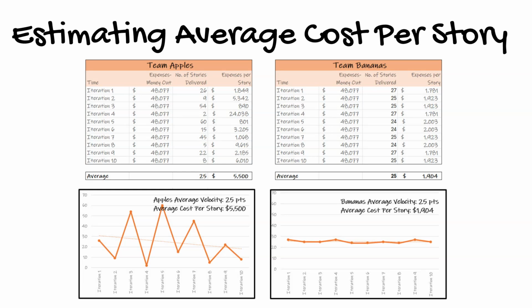The examples I've provided on the screen help to highlight how important it is for teams to strive for predictable velocity. Not only does this impact the ability for the team to forecast, it also has consequence in terms of the cost per story.